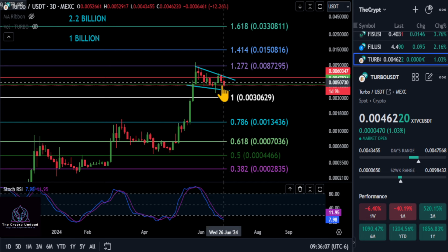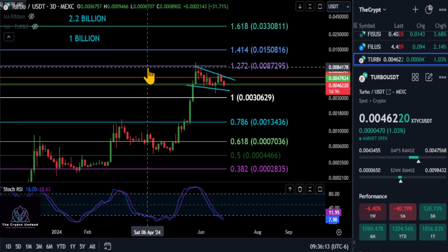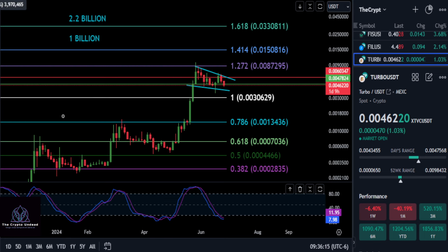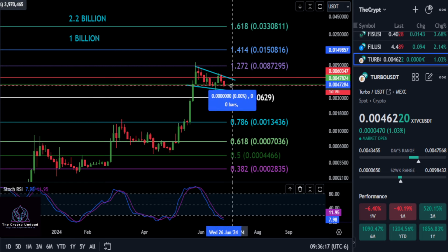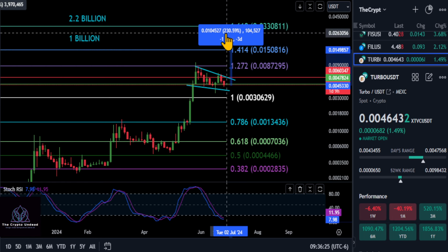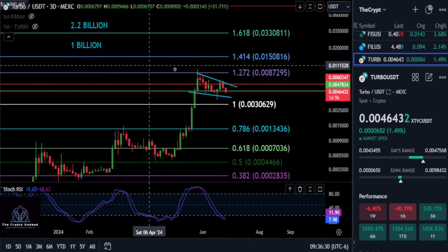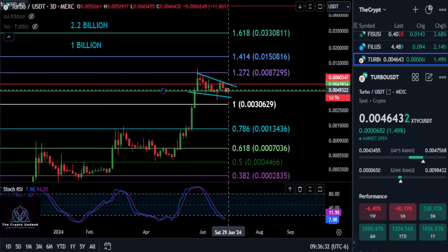I know we're dipping below it right now at 4.6, but if we continue to hold here inside of this pattern, I'm looking for a very strong move up on Turbo, and I think the next leg up out of this pattern here is going to shoot us all the way up to the 1414 at that $1 billion market cap, up to that penny and a half, and you can see a 230% move, so that translates into a little over a 3x here out of this pattern. So that's what I'm looking for on Turbo, as long as we hold that.